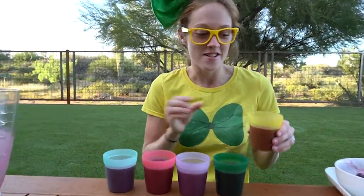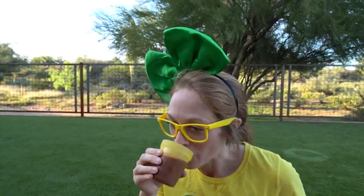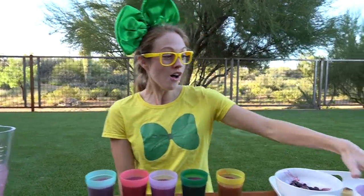All right, are we ready to try it? I'll try the yellow one. It smells really yummy. We're using our senses. We're gonna smell it. Look at it, it looks beautiful. Taste it. That is so yummy. And it's so healthy too because we use all of these fruits and vegetables.